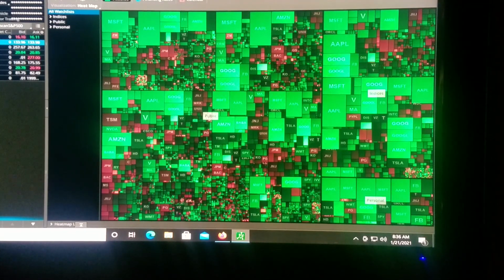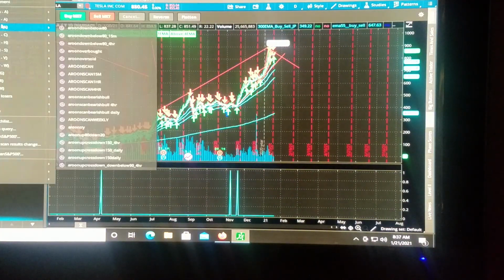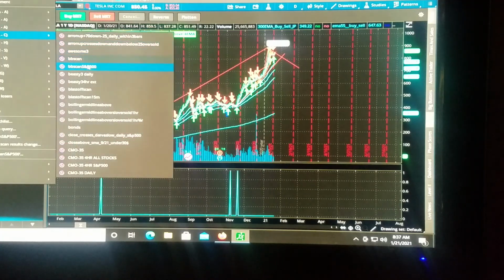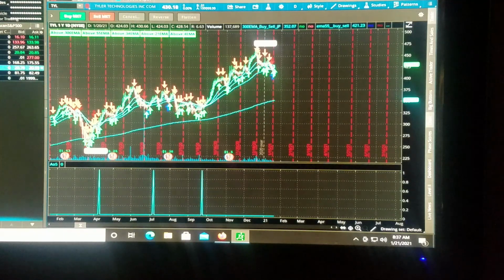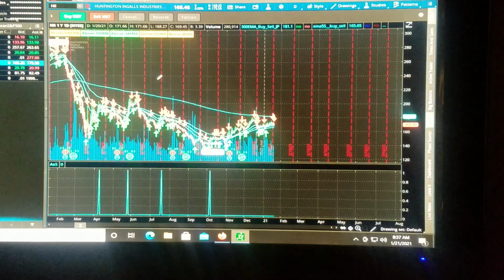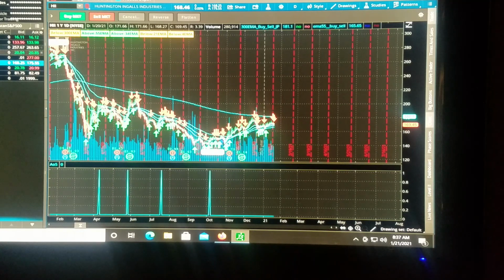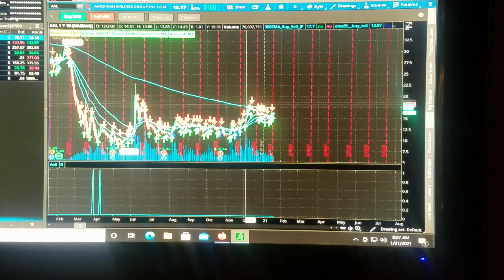Alright, so let's go over here to our watch list. Let's see what we've got for today. Alright, now this is a blast-off scan for the S&P 500. And we've got a couple. We've got PM, we've got Norton, and Norton is one that's been on the radar. We've got Huntington, Ingalls Industries, Carnival, Apple, looks like American Airlines is also on the list.